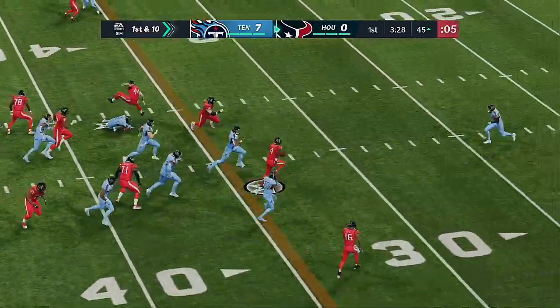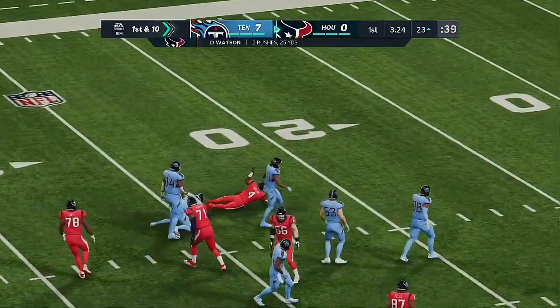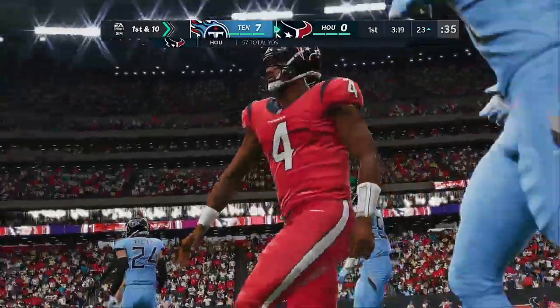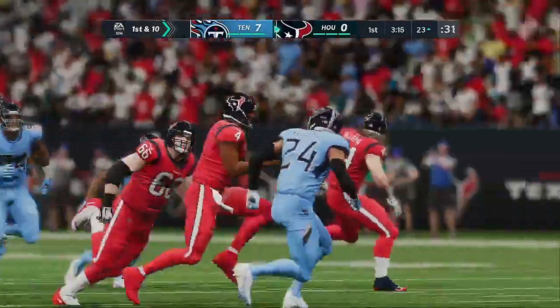Watson going to pull back the handoff and keep it himself. He's got the first down here inside the 30. And finally marked down at the 23. An excellent run of 22 yards on the keeper and also a first down.